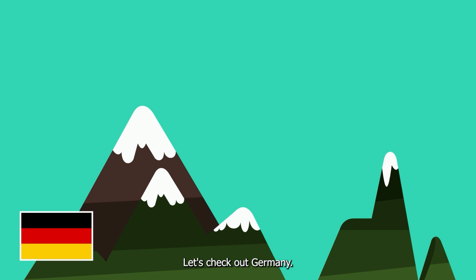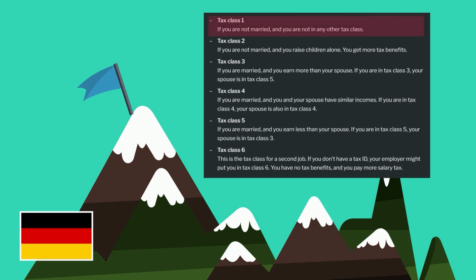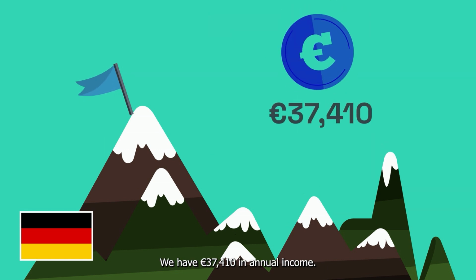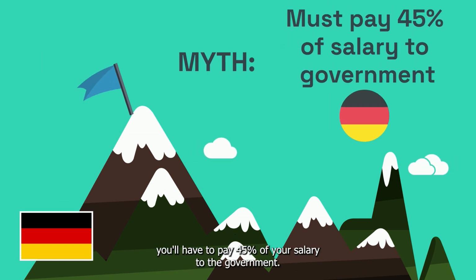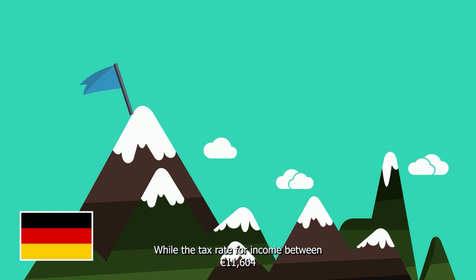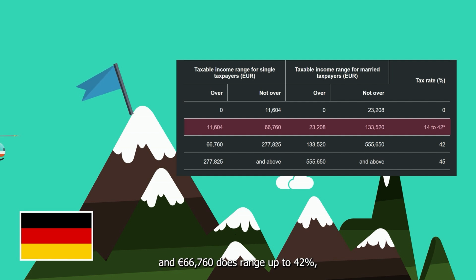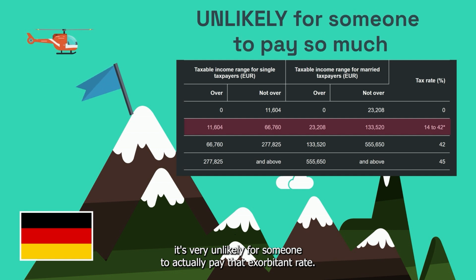Let's check out Germany. If you are single and working only one job, you'll be in tax class 1. Converting our $40,000 to euros, we have €37,410 in annual income. A common myth is that if you live in Germany, you'll have to pay 45% of your salary to the government. While the tax rate for income between €11,604 and €66,760 does range up to 42%, it's very unlikely for someone to actually pay that exorbitant rate.